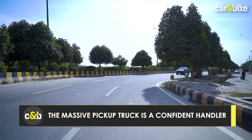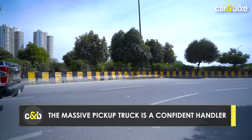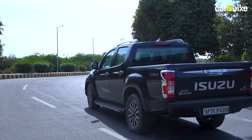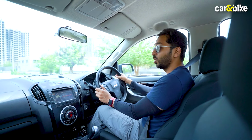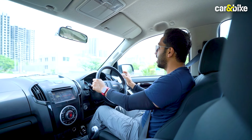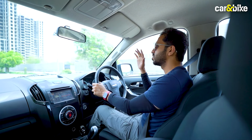Now it is a big pickup truck, but you will be amazed at how well it corners when you are not carrying any stuff in that cargo bed. It corners at amazing speeds. You will be quite impressed with the way it holds its line on corners, and that will help you when you are going on those long expeditions to Himalayas.